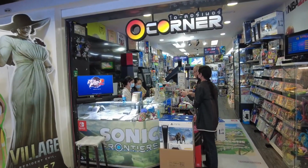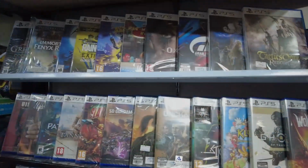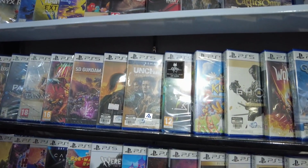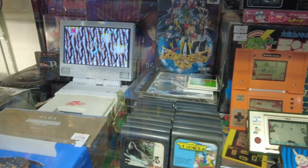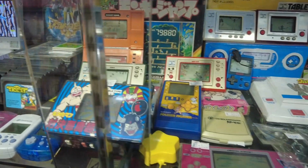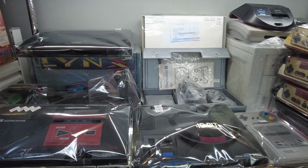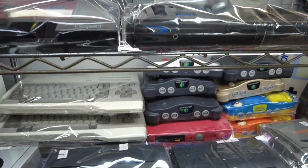For gamers like myself, there are around a handful of shops selling games and consoles for all platforms. You might even surprise yourself with some ancient consoles and Game Boys. Looking at these Dreamcast consoles, Nintendos, and old Game Boys certainly brings me back memories from years ago.